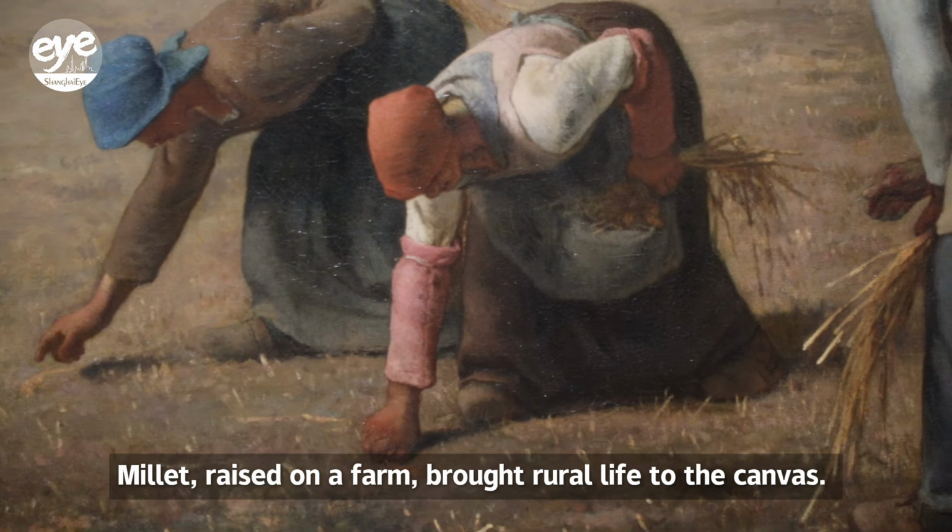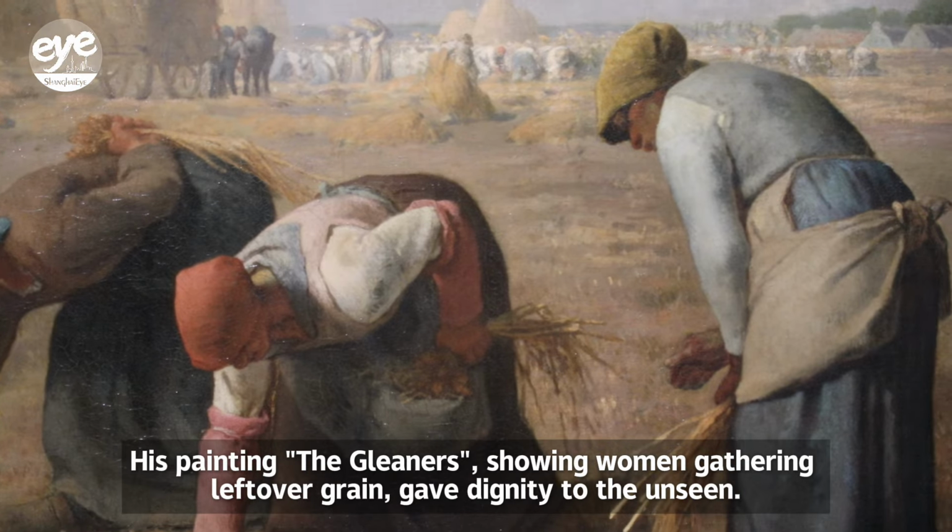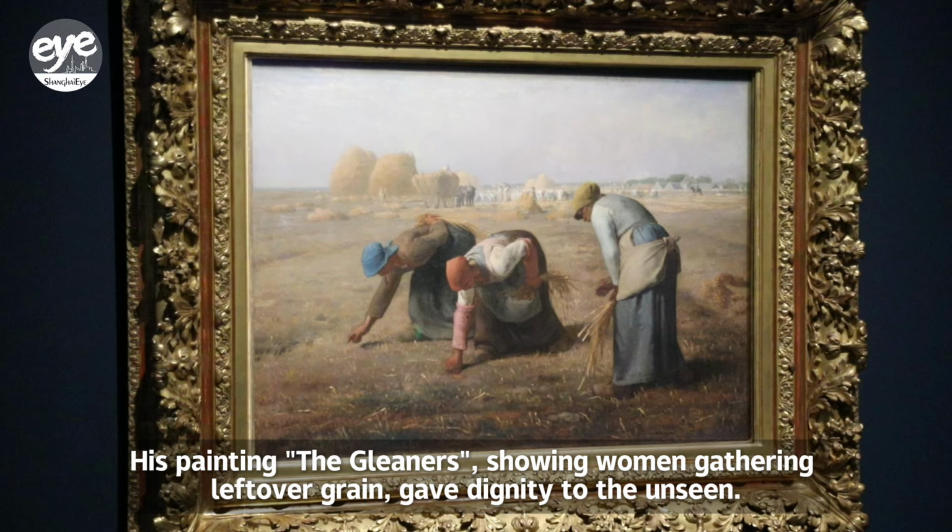Millet, raised on a farm, brought rural life to the canvas. His painting The Gleaners, showing women gathering leftover grain, gave dignity to the unseen.